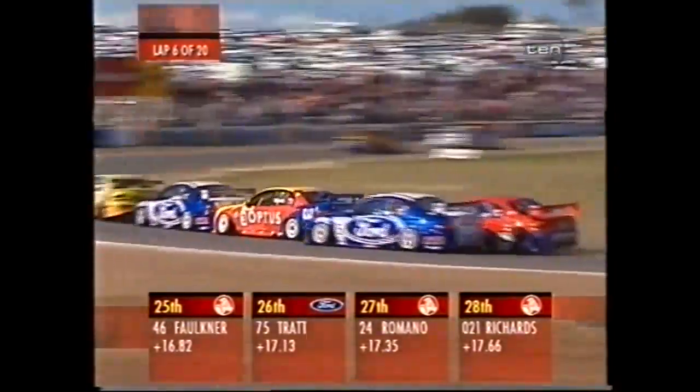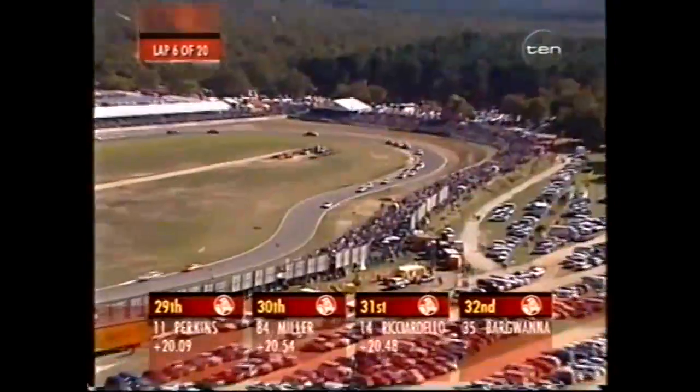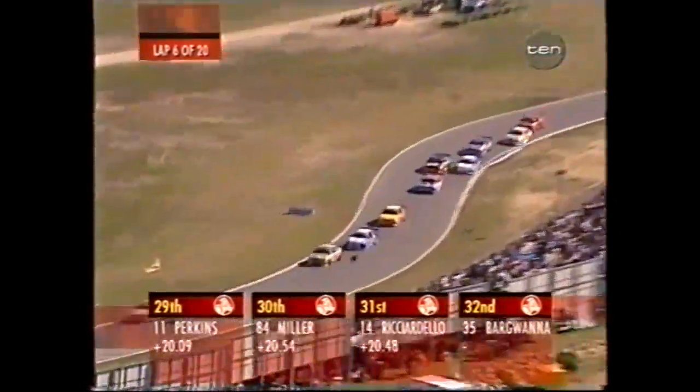Incredible. You can see that Seaton continuing to suffer with no front end grip on that car because of the broken fixing on the air dam. He's just drifting back through the pack. John Bowe rounds him up there.